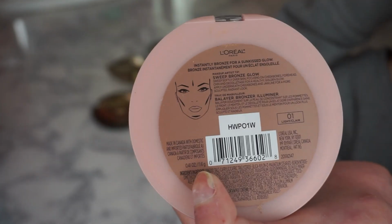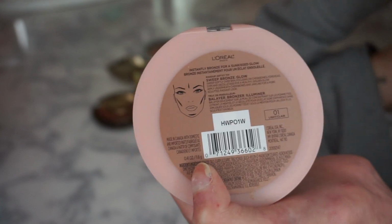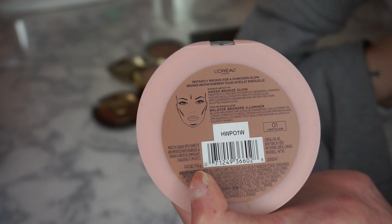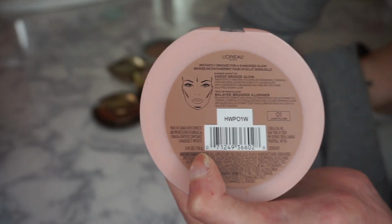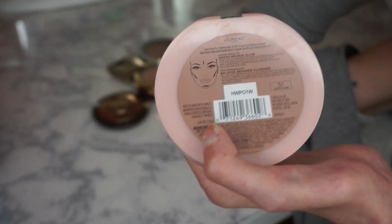This is more of a cooler toned powder, and I don't have many of those in my collection because I don't contour per se. I have prominent cheekbones as it is, and I don't like to make myself look too sickly with a lot of contour, but I do really love this.